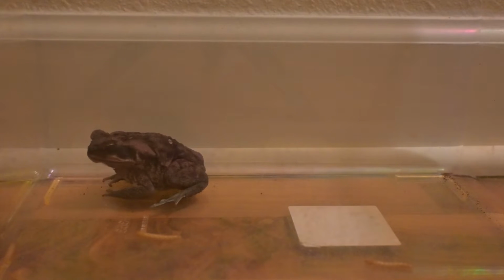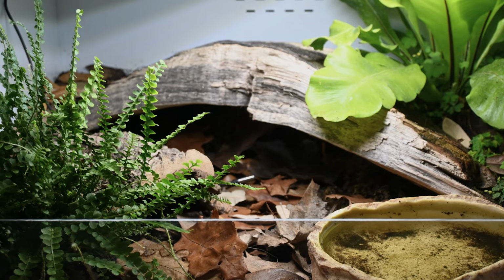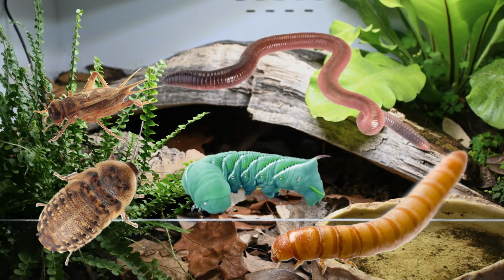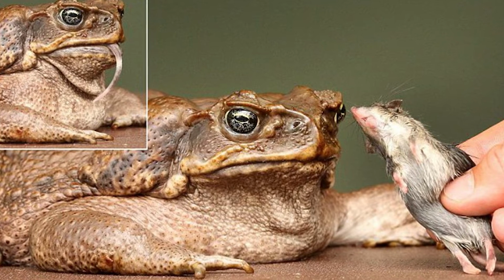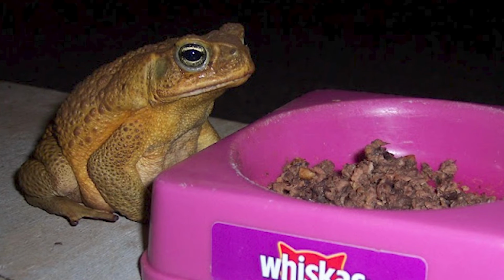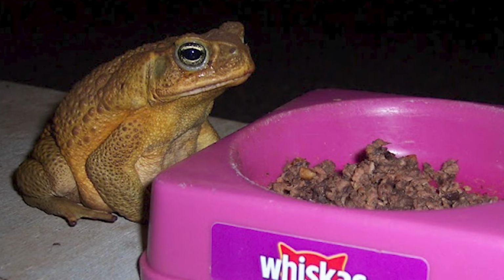For this reason, you should give your toad a wide variety of feeder insects that can range from dubia roaches, crickets, mealworms, hornworms, and even night crawlers. I've seen some people feeding their cane toads pinky mice and even crazy stuff like wet cat food, but these are generally very fatty and can lead to obesity in your amphibians.